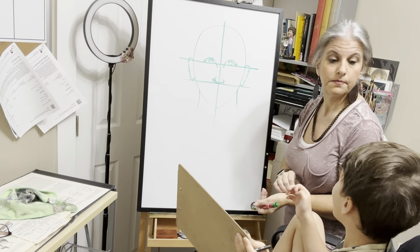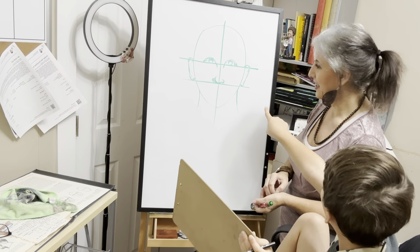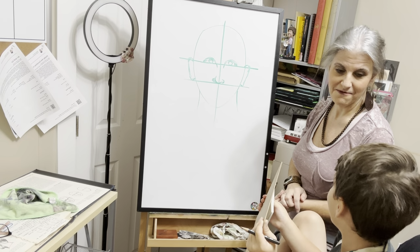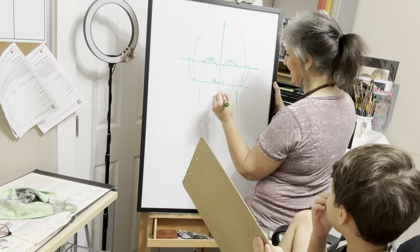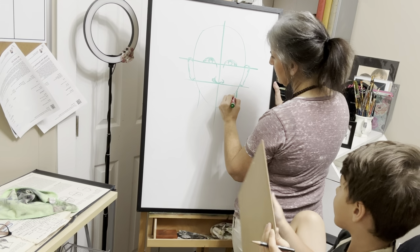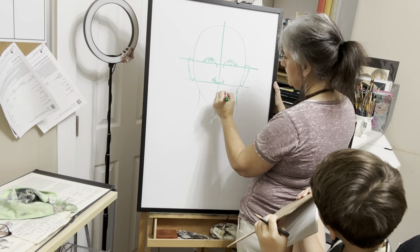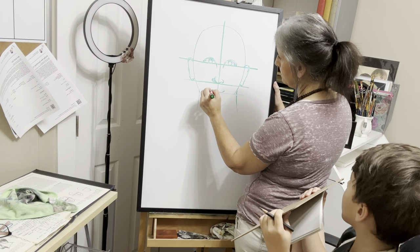Well, actually, I want to draw a monster with his mouth up there on his forehead and the eyes down there. And you can do that, but I want you to learn this first, okay? Okay. And his head is upside down. Yeah. All right, so now we are going to split this in half right there, okay? And this is going to be the bottom of the lip.